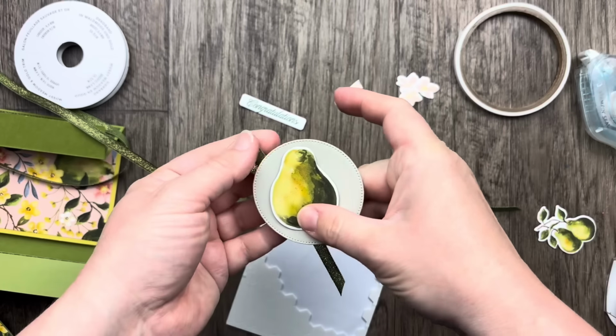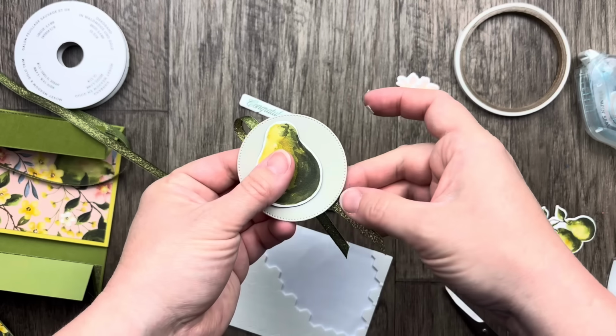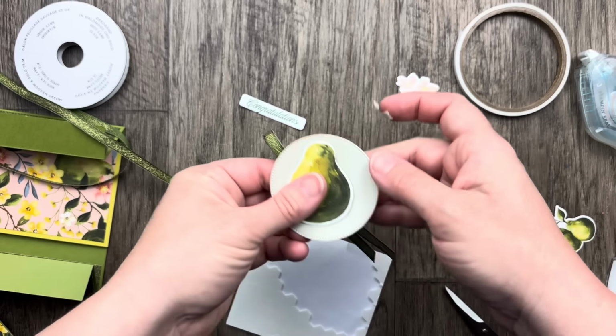Oh, I can't wait until we can stamp together in a couple weeks. It's gonna be so great.